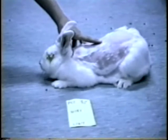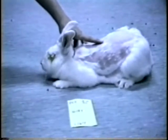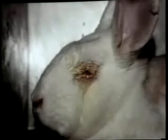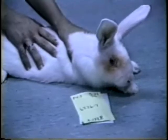PETA videotaped these rabbits inside a Philadelphia laboratory. The test substance was poured into the rabbit's eye, which was then left untreated for days with no pain relief, and then the damage was simply marked on a chart. Once the test was finished, the rabbits were killed and discarded.